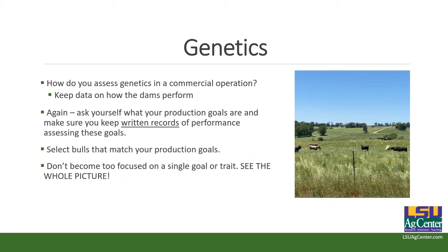Don't become too focused on one goal or trait. I just said production goals, being plural. See the whole picture. See what you want to have one year down the road, two years down the road, five years down the road, because realize that it takes a couple of years to even get to see the performance of some of these calves, especially with replacement heifers. By the time we breed the cow, the heifer gets developed, and the heifer calves, it takes a while to notice any kind of change going on here.